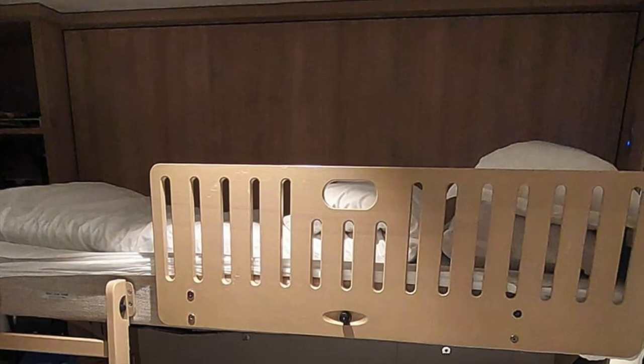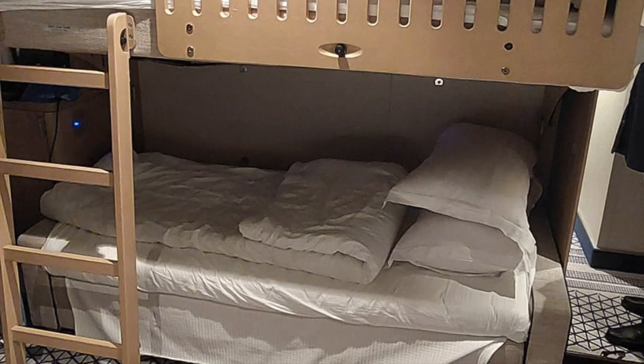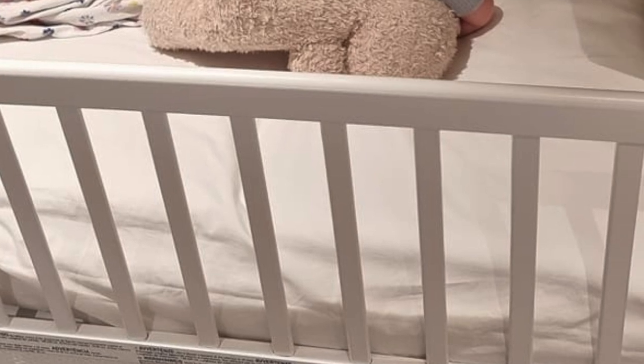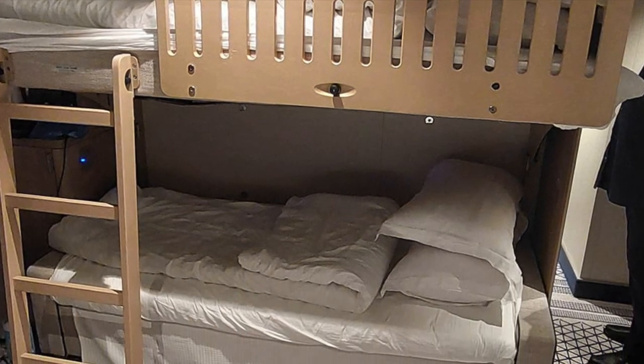There are guardrails that can be attached to the upper berth when it is pulled down. Make sure you ask your room steward for these. And just like we showed you earlier, make sure that you ask your room steward for guardrails for the lower berth, especially if a small child is sleeping there. You can ask for guardrails for the upper berth as well.